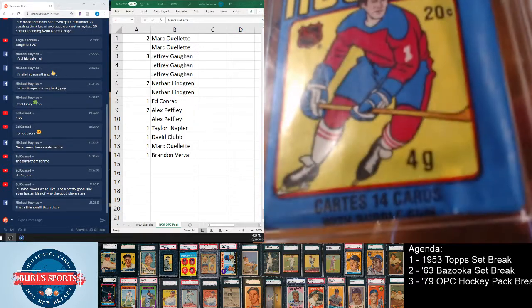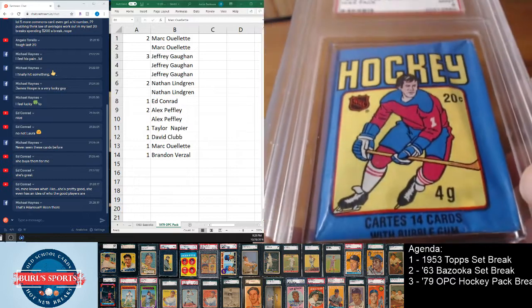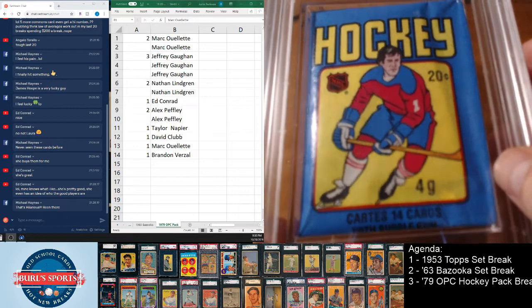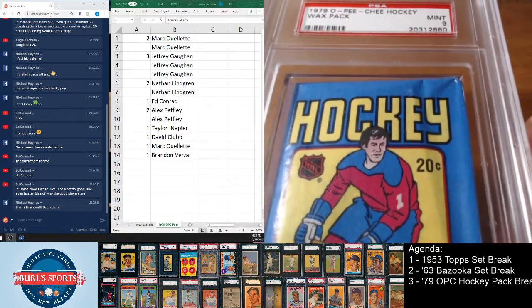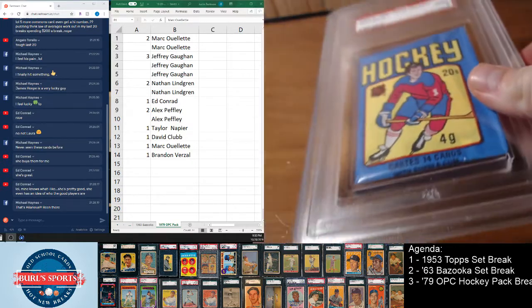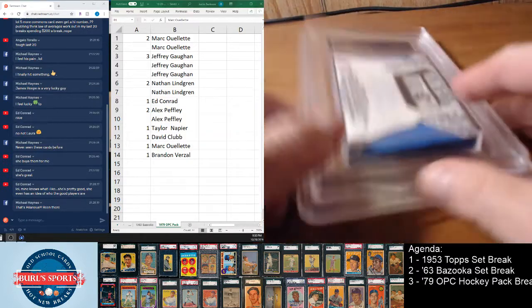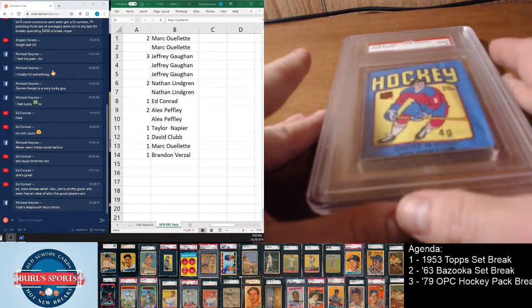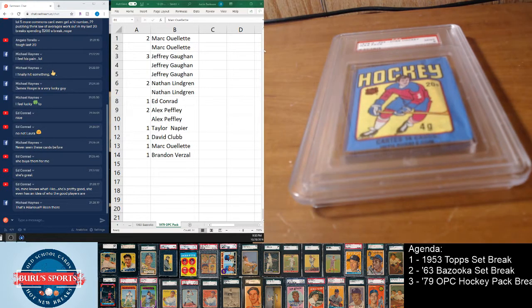OPC pack, 14 cartes. I guess I said that with a Spanish accent. I'm not good with the French. But 14 cards in a pack. PSA 9 on this OPC pack. So card number 1 will be on top. Card number 14 will be on the back. So good luck, folks. We'll go ahead and do the random, and then we'll bust this baby open.